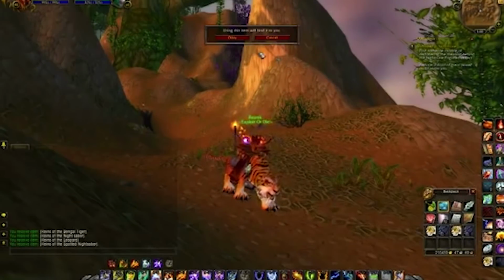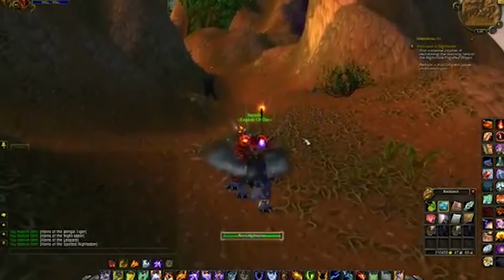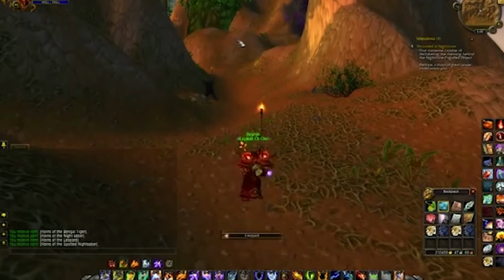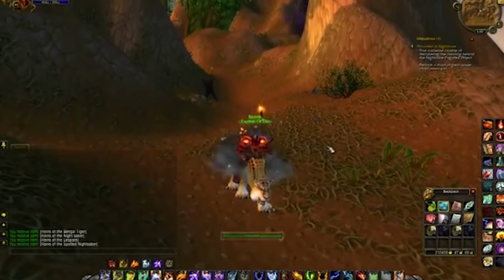Really, really cool. As you can see, there's the Bengal Tiger, there's this black tiger, there's a little leopard mount too. But yeah, I thought I'd share it in here.